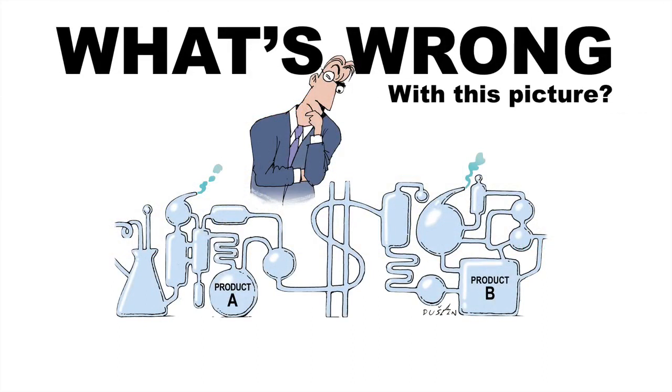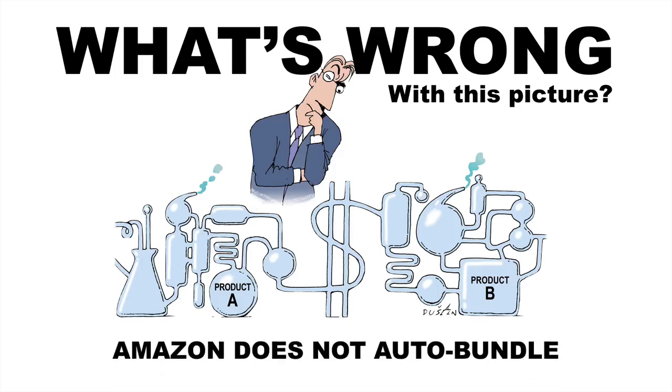But what's wrong with this picture? I mean, you're thinking, hey, I've got product A over here and I've got product B over there, and if I could somehow just get those things together and create a bundle or a multi-pack or what have you, that would be great. But here's the problem. Amazon won't do the bundling for you. But if you could somehow do what we're talking about, then you would hit that sweet spot, the money spot, right in the middle of what we're talking about.